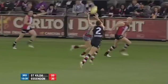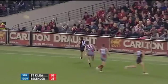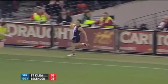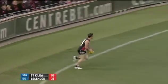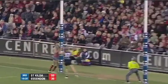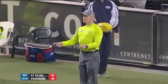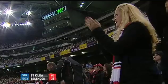And now Rewalt with a handball over the top to Sipos. Sipos goes inside 50, looking for Milne and finding him. Watch for the play on here, Milne. Definitely Will Das runs around to the right-hand side. A little low bender. He went along the ground and the bounce got him. It's a goal. Unusual way to do it.